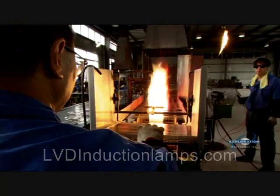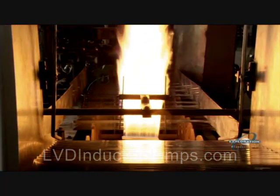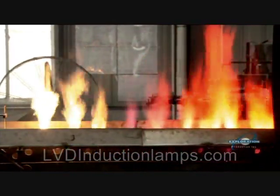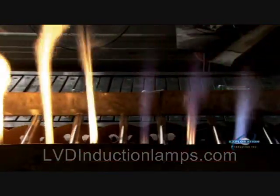30-centimeter lengths of hollow glass tubes are fed into a super hot oven to soften them up for bending. Timing is crucial, because at the end of this 35-second ride, it's a blazing 1,500 degrees Celsius. A second too long, and the tubes could melt.